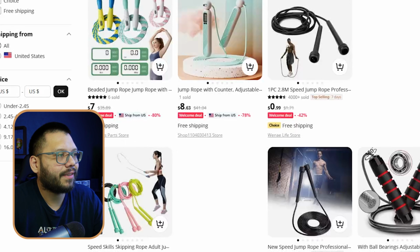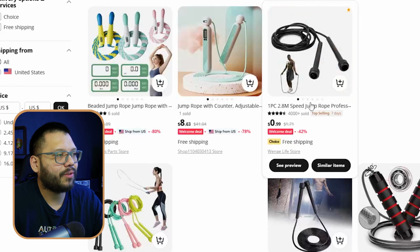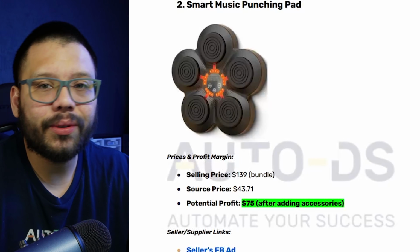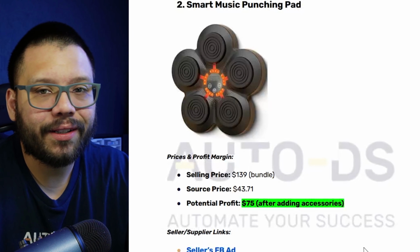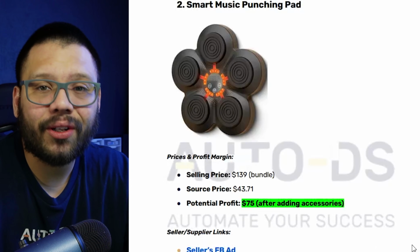It's nothing crazy. If we want to include a jump rope into our customer's bundle, we are going to be spending, let's see, for a cheap jump rope just like this one, for a regular one that anybody can use, about $2 to $3 with free shipping. You don't even need a minimum for this. So there's always different ways and different products that you can add to your orders to give your customers a better value than your competitors. So for this one, your potential profit, even after adding a few different add-ons to this for your customers, you can still be making over $75 in profit.